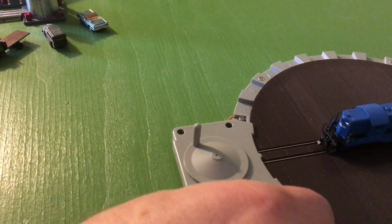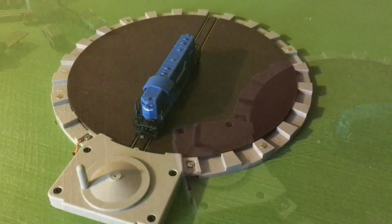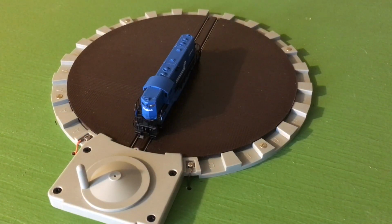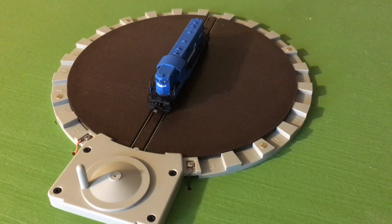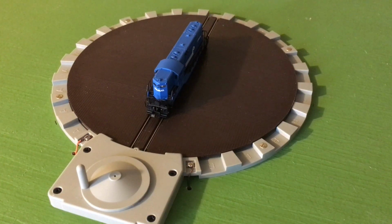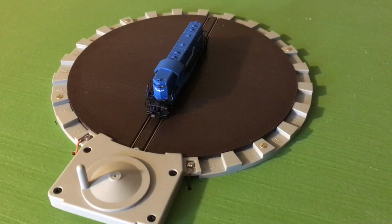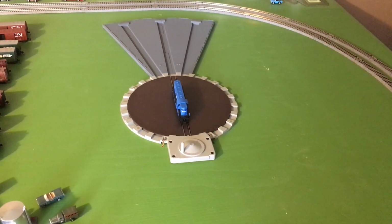There, that's starting to look much better. Okay, I'm going to put some power on the track now. So that runs good. Excellent. Now that's what I like. Good stuff. Well, it's really starting to take shape now, so I'm getting excited.